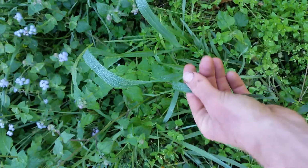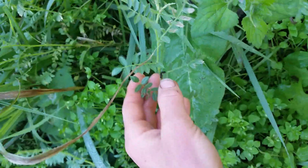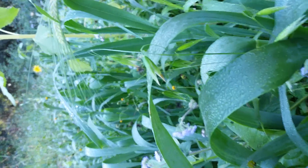So this is faba beans, this is oats. We've got faba beans in there. We've got beautiful spelt wheat, look at that. It's amazing spelt wheat. We've got some sunflowers, little rogue sunflowers in there. We've got chickpeas, so all chickpeas here. We've got oats in there, oats growing. We've got faba beans, which are these ones. So yeah, we've got a whole lot going on in there.